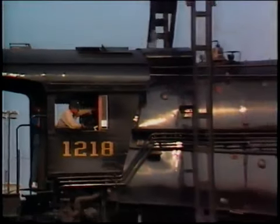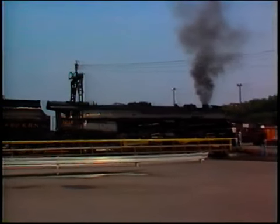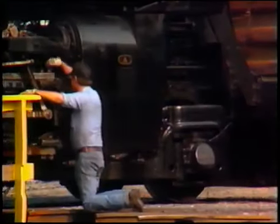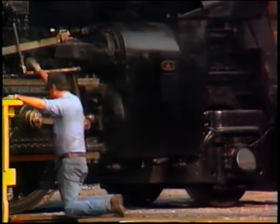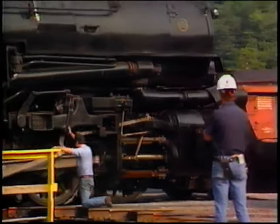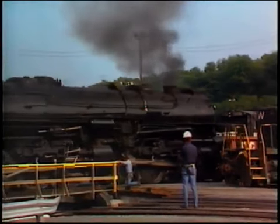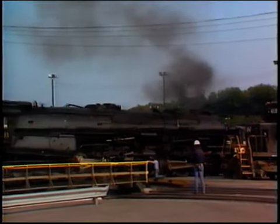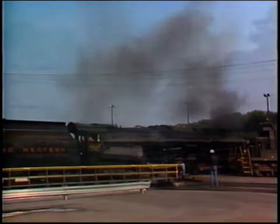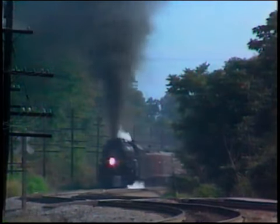With Frank Collins at the throttle, 1218 prepares to pick up over 1,000 passengers on excursion service for the 1987 NRHS National Convention in Roanoke. She is eased into the yard to couple on time for her scheduled 8 a.m. departure. 1218 passes Shawsville as she marches up the grade of Christiansburg Mountain.